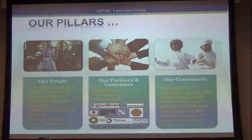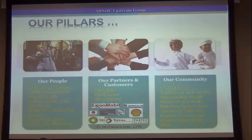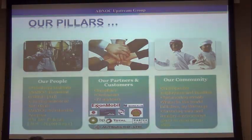Pillars of ADNOC. It's a national oil company, so it has a duty to provide some social component in their mission. As you see in the people that formed the ADNOC group, we have the Petroleum Institute, which some of you know and even have visited. They have a technical institute, it's more training, Glen Elliott School, Abu Dhabi. The ADNOC scholarship program is very important.